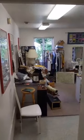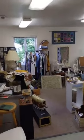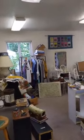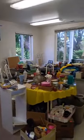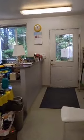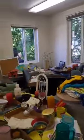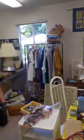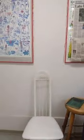So this home, again, built in 1946, but had a bunch of updating done in 1995. List price is $1,195,000, and that is for a total of 6.3 acres. This is an office area. He used this as his nursery office when he ran his nursery here. He's been here for 46 years.